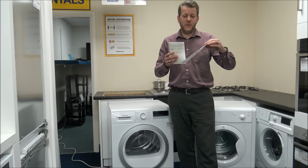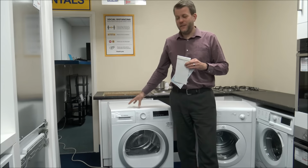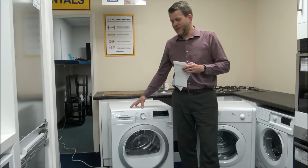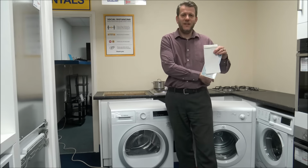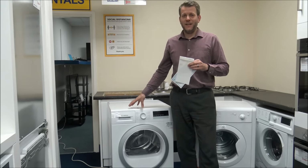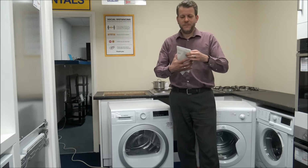And what I'll do is I'll just show you the energy label. So this is a Bosch heat pump dryer. This is one we do really well with. I'll show you the energy label of this one, and I'll compare it to another Bosch. It's unfair to compare it to the Indesit model, but I'll compare it to another Bosch 8 kilogram tumble dryer. So it's the same sort of specification.